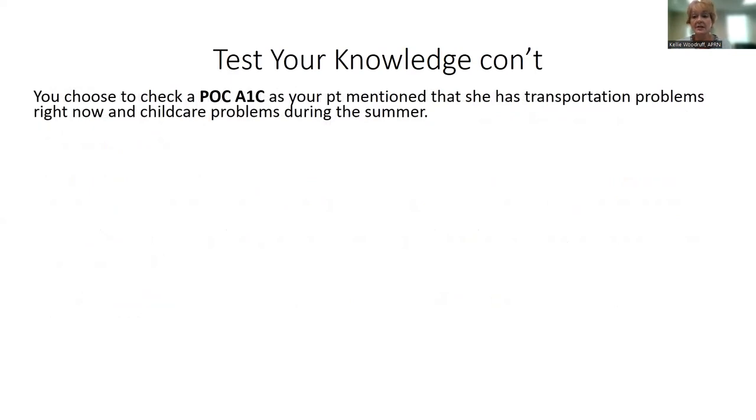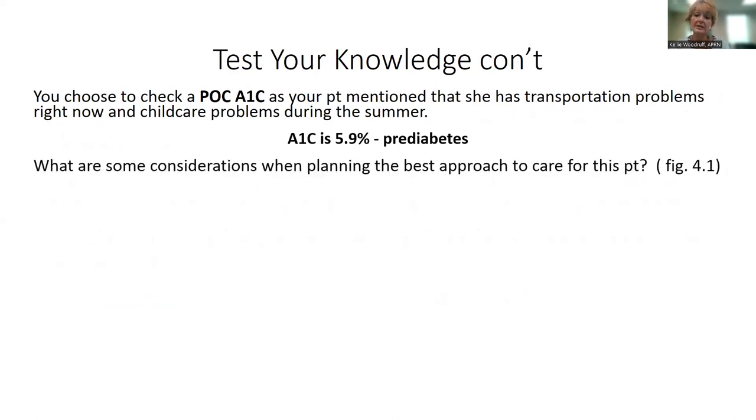In this woman's case, we chose to do a point of care A1C because she mentioned in her history she has transportation issues and childcare problems. Her A1C today is 5.9, so she has pre-diabetes.